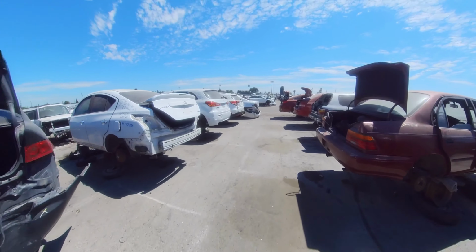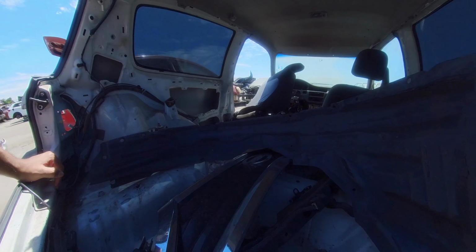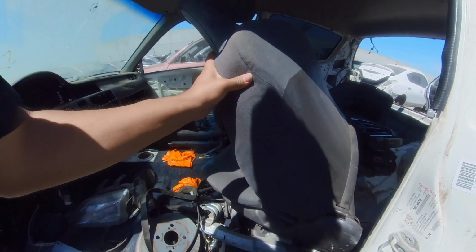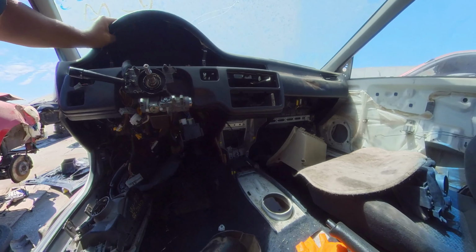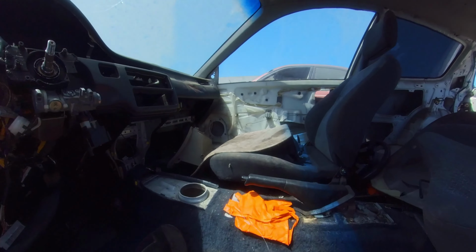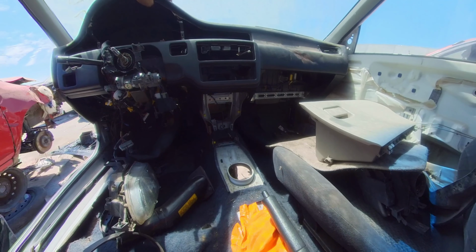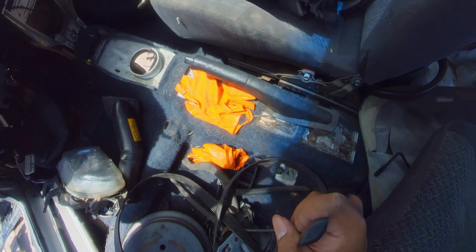All right. I think it's, there it is. Look at this thing. Well, it's got seats. But not much else. Blue carpet. What a bummer. Hey, this dash is, oh, nice. And it's black. Oh wait, I spoke too soon. Look at this. I don't know what the heck happened here, but this thing is just like caved in. Looks like we won't get a dash today. Or carpet. I mean, this carpet is blue, right? I'm not tripping.